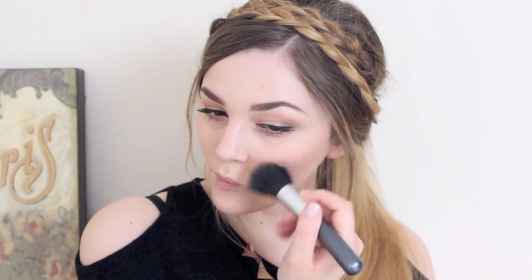And then I'm going to contour just a little bit with a Duo Fibre Brush and Harmony from MAC. I'm just going to put a tiny bit of that through my cheekbones. For the cheeks, I'm going to use Stila's Convertible Colour Blush, and this is in the colour Gerbera. These are probably the nicest cream blushes out there.